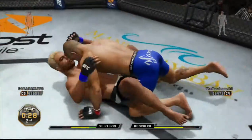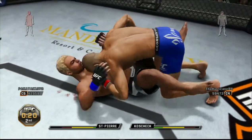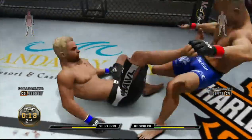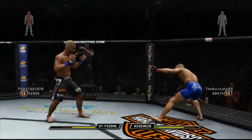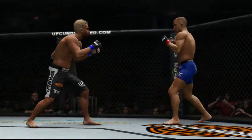Thirty seconds remains in the round. You're not tired. Push away and get back to your feet. Keep moving. Oh, and punishing the midsection. Two rounds in the books. Three rounds to go in this UFC title fight.